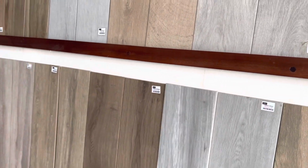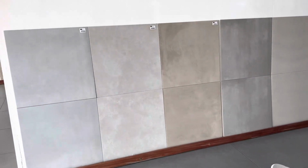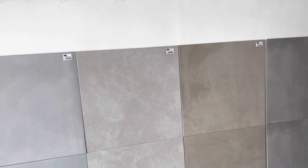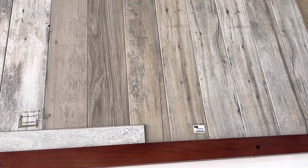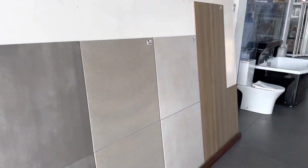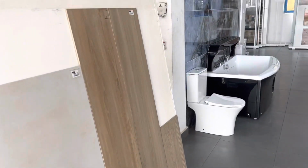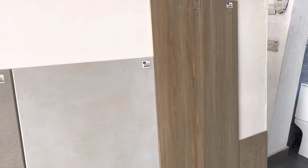So here is the tiles where I am right now. And then you look over here, they still have this one too, and then we have this one. So up here, it's like wood, but they're actually tiles. And then they have these ones over here too. So that's what we are looking at right now. I don't know which one we will choose, but we'll make a selection.